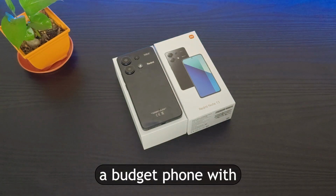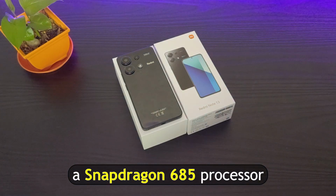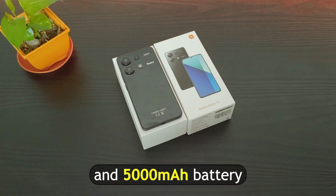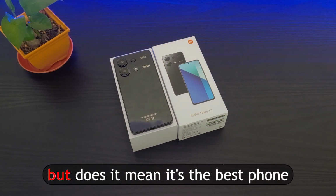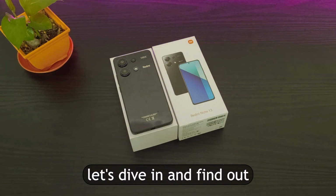Redmi Note 13 4G, a budget phone with a 6.6-inch AMOLED display, a Snapdragon 685 processor, a 108 megapixel camera, and 5000 mAh battery. What does it mean it's the best phone at this price range? Welcome to Tech Guide. Let's dive in and find out.